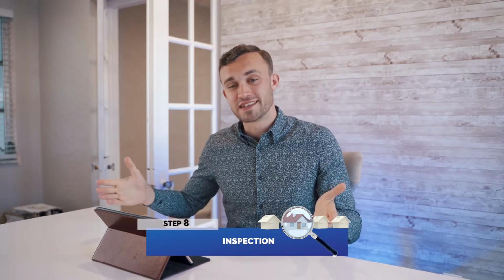So step number 8 is going to be the inspection. It's basically the period in which the buyer is going to have an inspector come out. He's going to take a look at the home, all the major systems and everything, make sure everything's okay. And if anything comes up that's wrong, it's up to the buyer's discretion. So depending on what it is, it might be something that they request to be repaired. If it's something like the AC unit or an electrical panel, which they can't get insurance unless it is, or if it's something that's not as serious, and they don't necessarily need it done before closing, they might ask for a credit. And it's up to you to decide whether or not you want to agree to any of that.